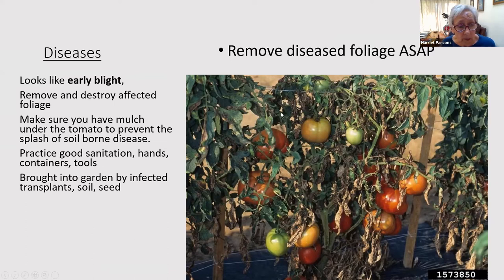But what you really want to do is prevent this. Make sure you have mulch to prevent soil disease splash up from soil-borne disease. You must practice good sanitation. Don't use your clippers on one tomato and go to another before cleaning. Clean hands, containers, and tools. This could be brought into the garden by infected transplants that you bought in the soil and seed.